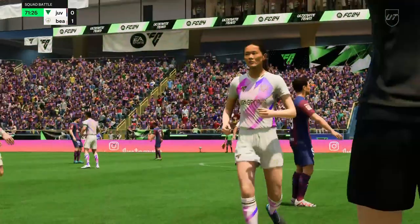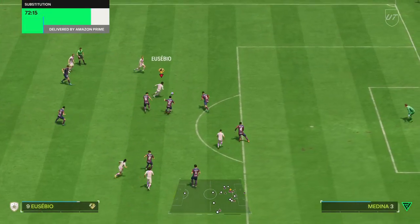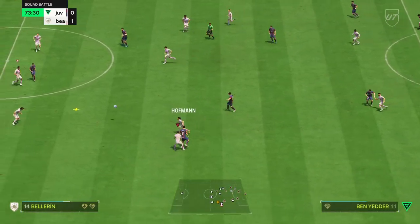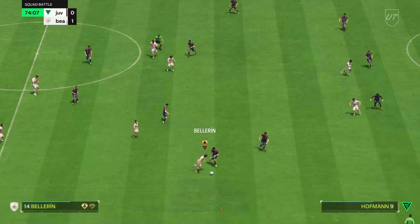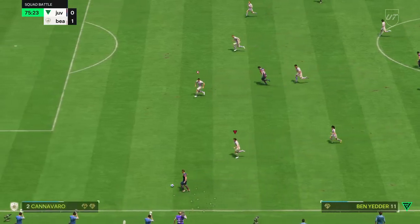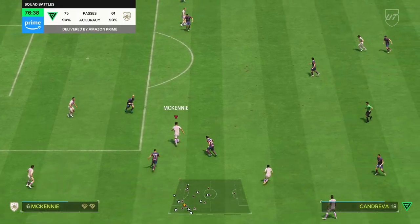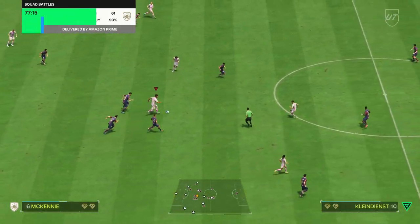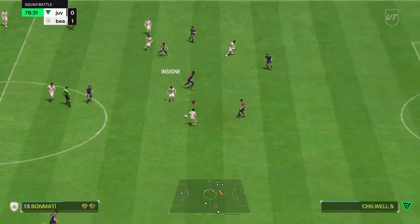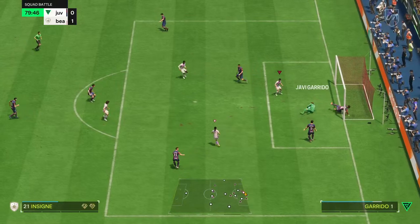Lynch free kick. Eusebio. Oh, surely! Just knocked it out of there. He read the situation defensively and did his job. Ben Yedder. Defensive roadblock in the way of that cross. Fridolina Rolfe. Bonmati. In with a chance. Ball is loose.